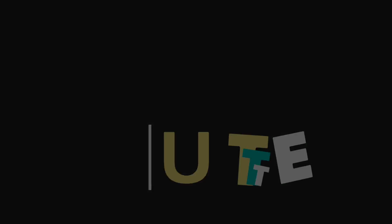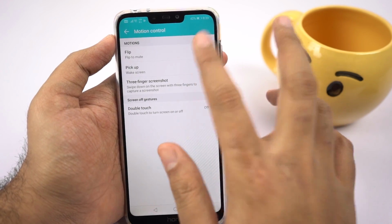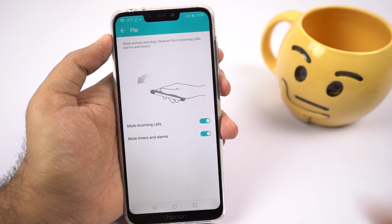Next we have flip to mute. Once you enable this feature by enabling these two toggles, you can simply flip your phone to mute an incoming call, alarm or a timer. Here's a quick preview.